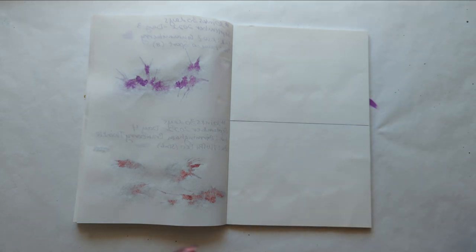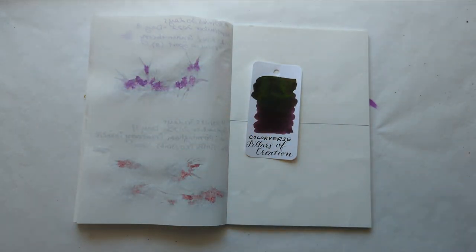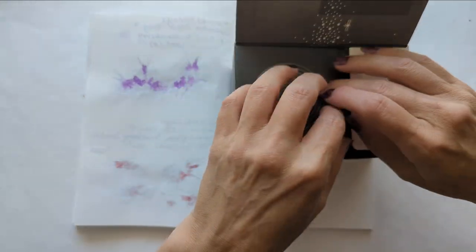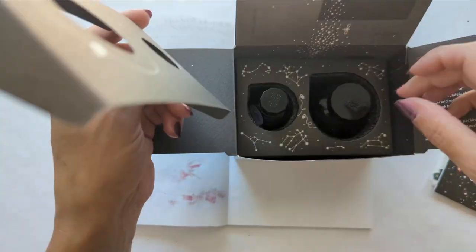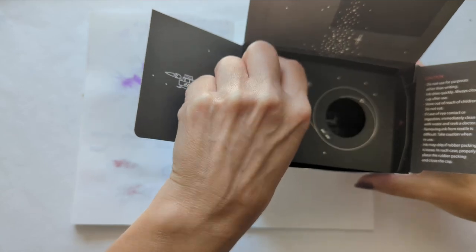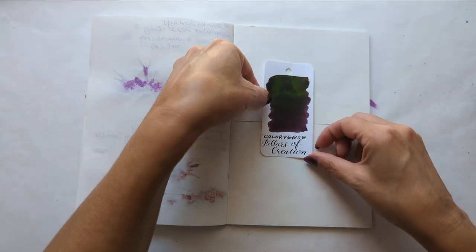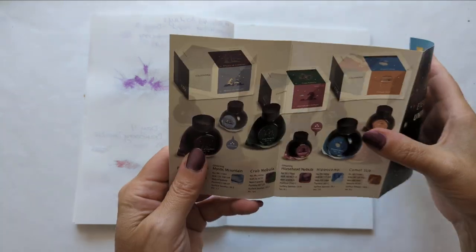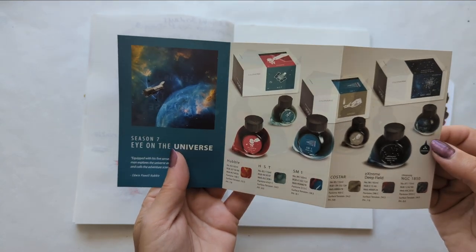Turn the page. Today, Pillars of Creation by Colorverse. I bought this for Pillars of Creation and the set. And I think I might love Mystic Mountain more. And that's exciting. This is inspired by the Hubble telescope images, if I'm not mistaken.